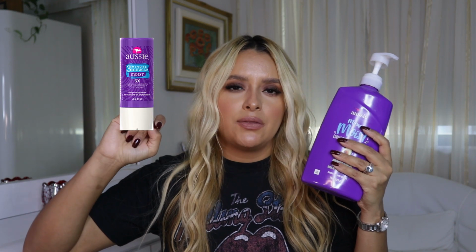It's a small bottle. It's $3, so it's not bad. Actually, no, I think that one is $5. This is $3, $2.97, I believe. I'm not too sure. But I also have tried the 3-minute Miracle deep conditioner one, and I will insert a picture. That is a miracle, you guys.